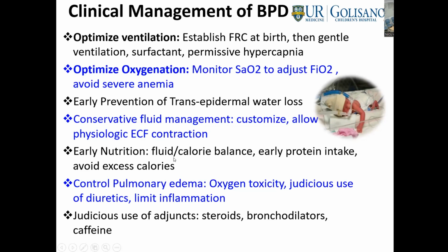And then strike a good balance between fluid and calories. The calories shouldn't be all water. Fluid doesn't translate to better growth. If you don't allow the ECF contraction the first week, then your baby's fluid heavy, and then whatever calories you're giving in excess are not going to grow, are going to metabolize in oxygen, overcoming the work from the ventilator.